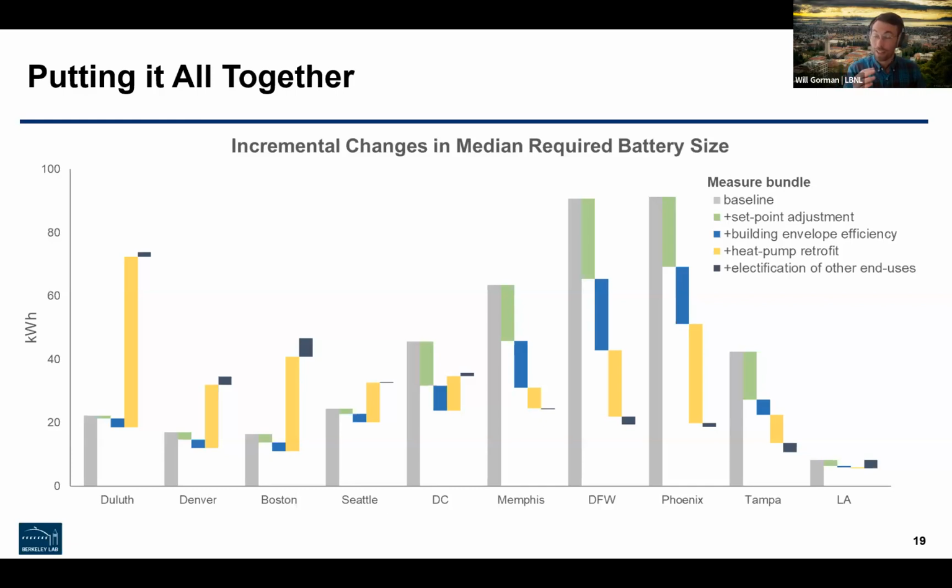You can see some of those directionality differences across different locations, where in those yellow bars, you see them going up pretty dramatically in some of the cold weather places, whereas they go down pretty dramatically in some of the hot weather places. And then I think one interesting thing to explicitly call out here is Los Angeles, which is a relatively temperate place, is that really with all of these different measure bundles that we add on, they really have marginal or negligible impacts on the ultimate size of the battery that you see.